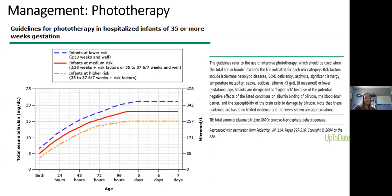Effective phototherapy results in a decline of total serum levels of at least 34 to 51 micromoles within the first 4 to 6 hours, and a decrease in total levels as soon as 2 hours after initiation of treatment. Within 24 hours, you can see a fall of up to 25 to 40% of those initial total serum levels.